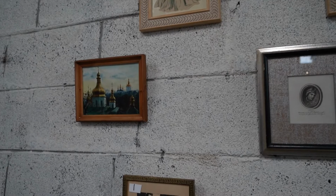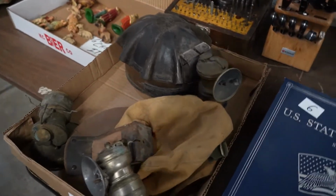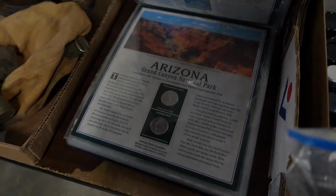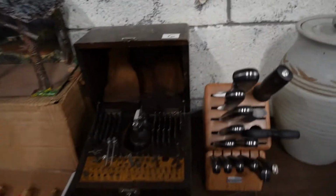That's a pretty neat miniature painting. Miners. Thank God for the miners. Dig up the precious stuff that we all need. But cool vintage miner stuff.